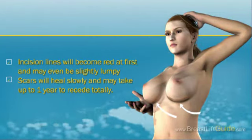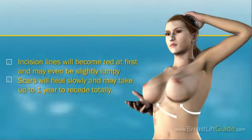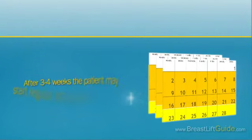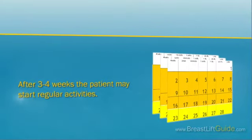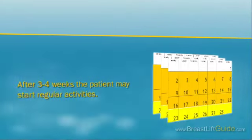However, expect the scars to heal slowly, and these could take a full year before they recede and set to their final state. Although the surgery has been designed to minimize scarring, they will always be visible to a certain degree. Only after 3 or 4 weeks, a patient may start to gradually return to routine activities and do some exercise, taking it easy and with precaution, especially when lifting heavy objects. Sexual activity must be avoided for the first 3 weeks as well.